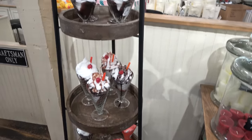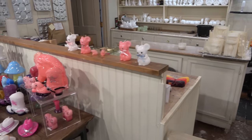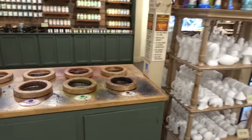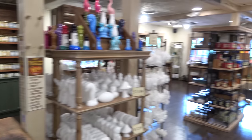Currently in the candle shop at Craftsman Valley, you can see the candle making process over here. Some really fun little mice. And there's also an interactive element where you can dip your own candles and pick what kind of colored candle you want. Pretty inexpensive too, $7, that's not bad at all.